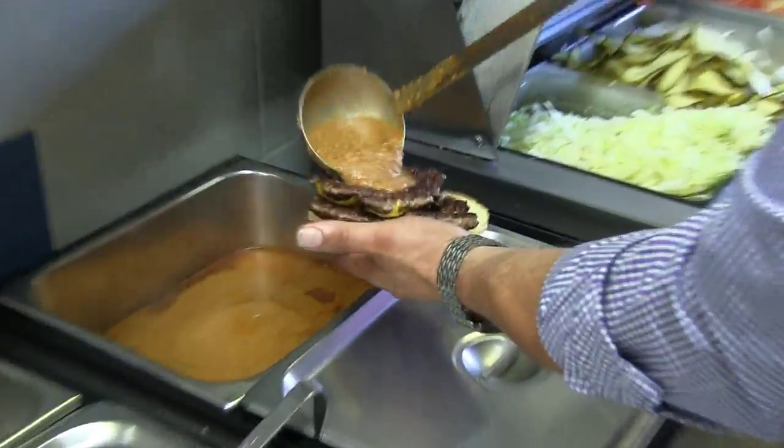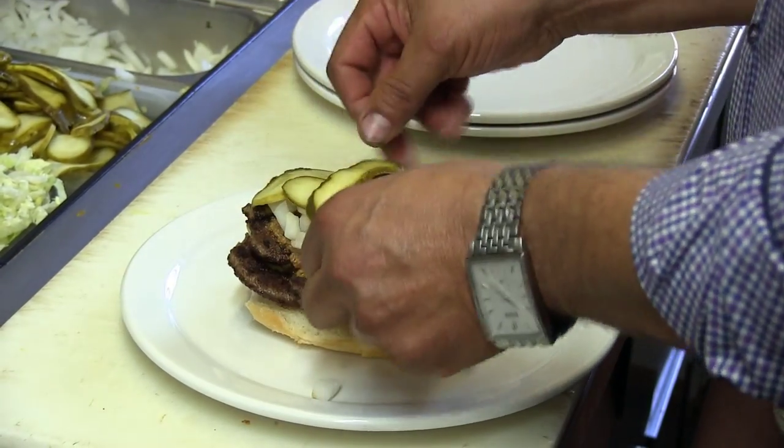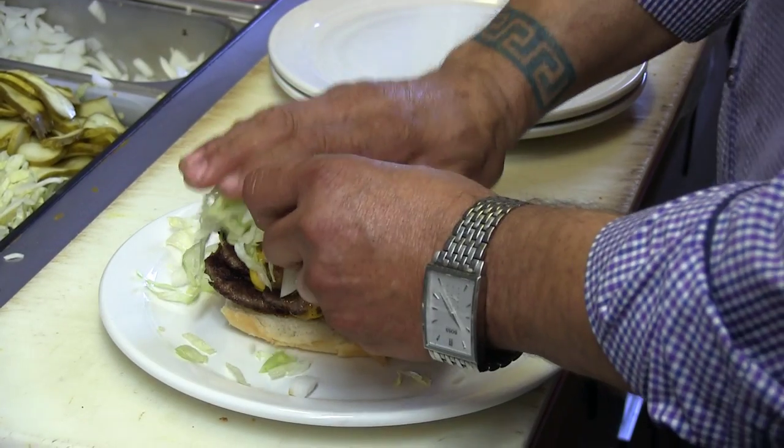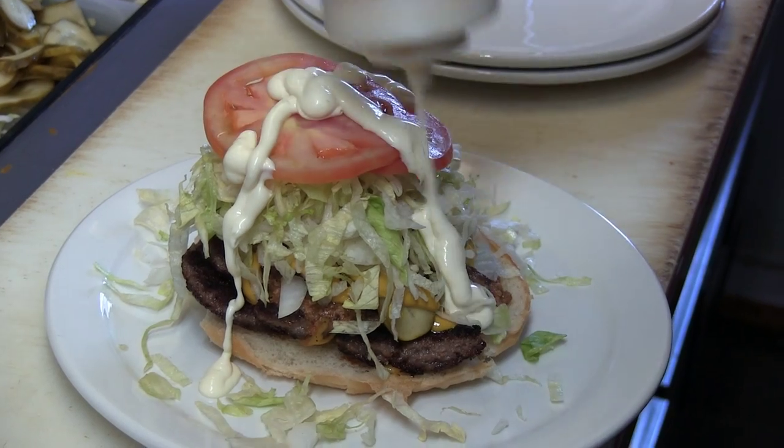Now we take the two patties, we put chili, onion, pickles, mustard, lettuce. This is like a mile-high hamburger. I do not know how I'm gonna even put this in my mouth.